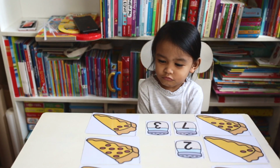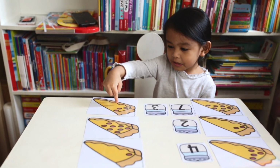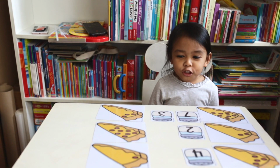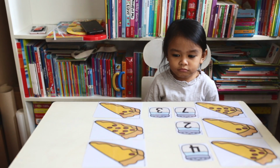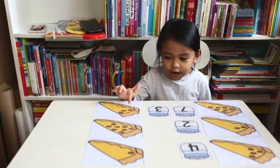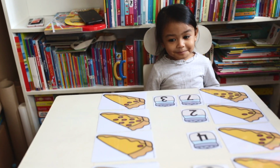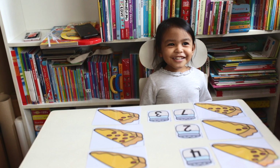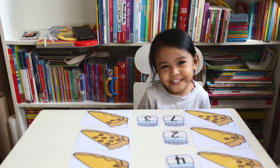But this one has so many pepperoni. I want that one, huh? You don't want this one? No, I want the many pepperoni. Okay. Yes. Can you count it first? You want this one? Okay. And Daddy, what do you want? Only one pepperoni. But you have only cheese.